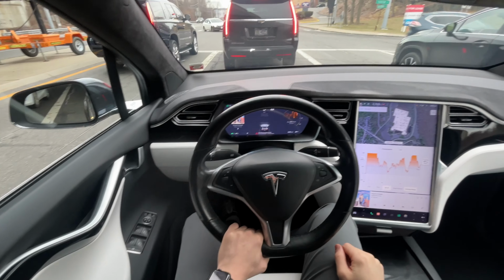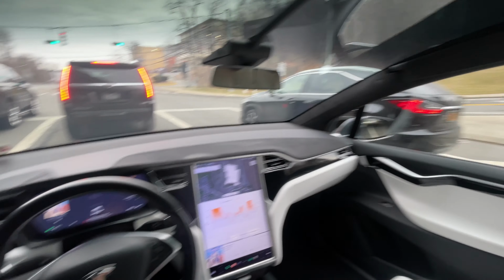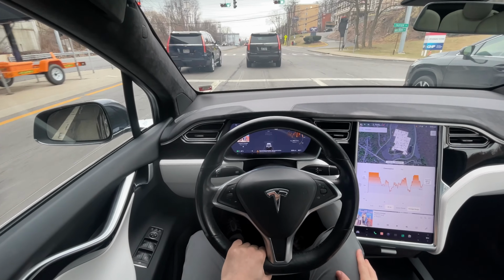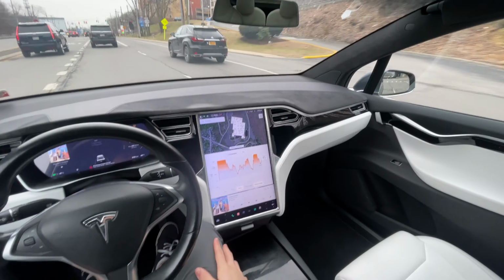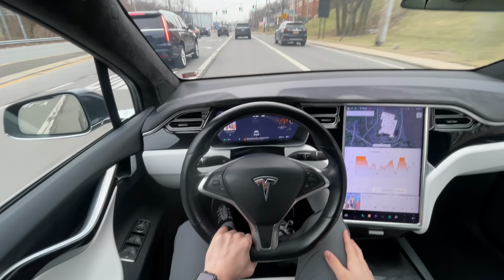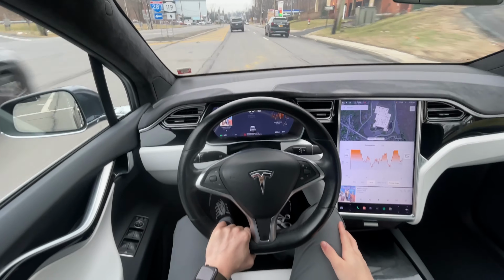It is generally pretty quiet in here. I think with all the glass, even though it's covered and insulated, there's still a little bit of extra noise. And I can tell you, these winter tires do bring more road noise into the cabin than a regular lower profile tire would in the Model X. Nonetheless, it is still a pretty comfortable experience.